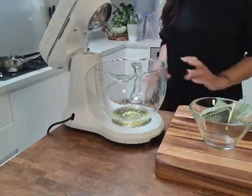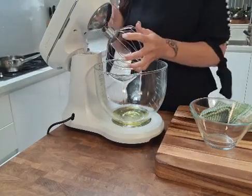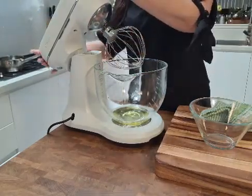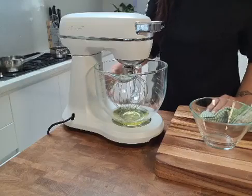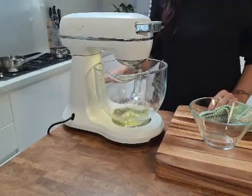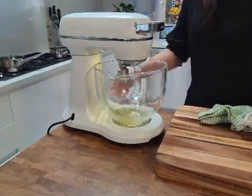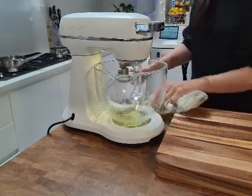I'm just checking that I've got no shell. Shell is not good either. I'm going to be attaching my whisk here to my little machine, and you want to whisk it up till it forms soft peaks. Oh, looking good. Yep, leave that going there. About medium.